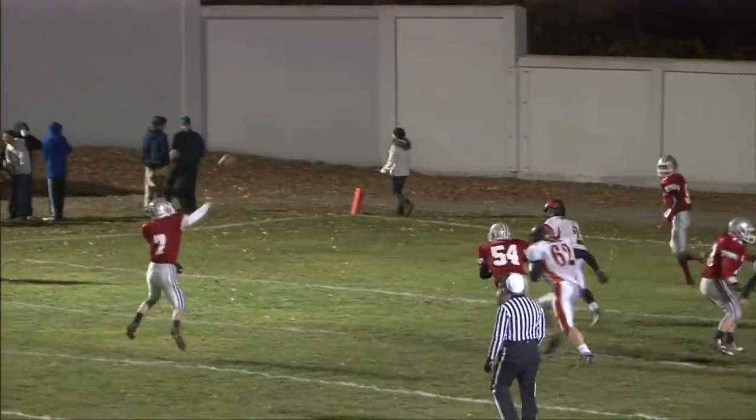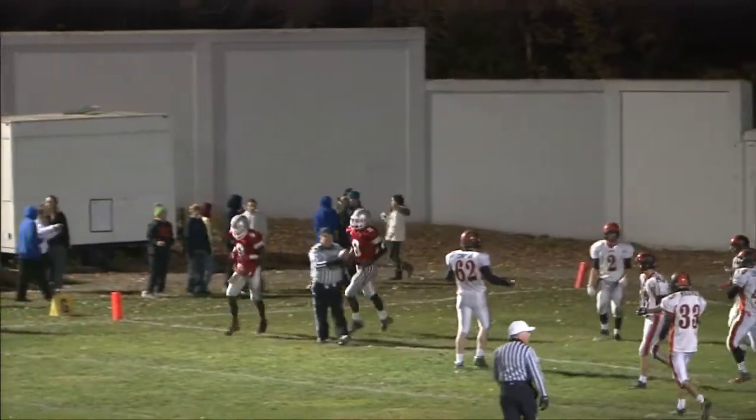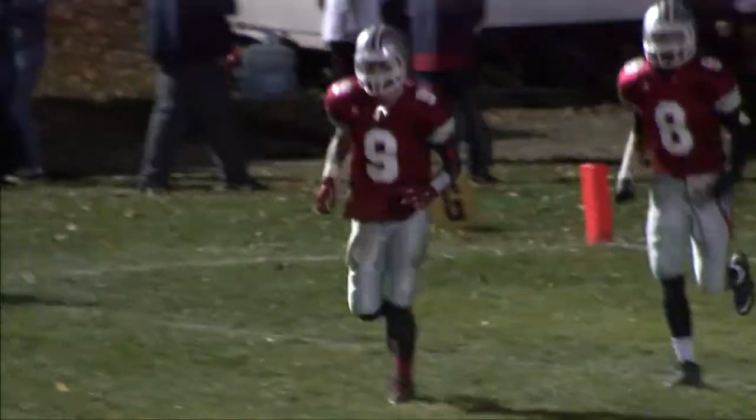Hand off to nobody. Dupree rolling left. He's going to throw it out there. And again, number 9 out there all alone by his lonesome, Pat Scanlon.